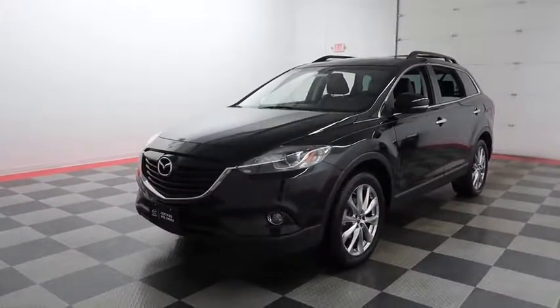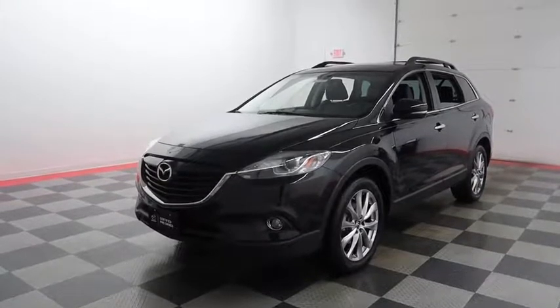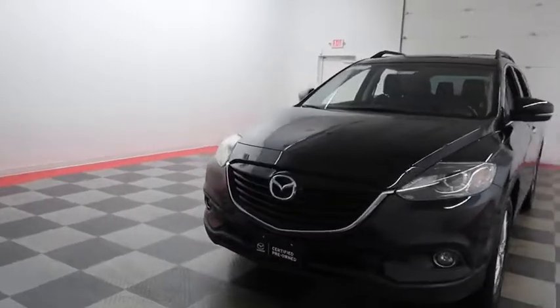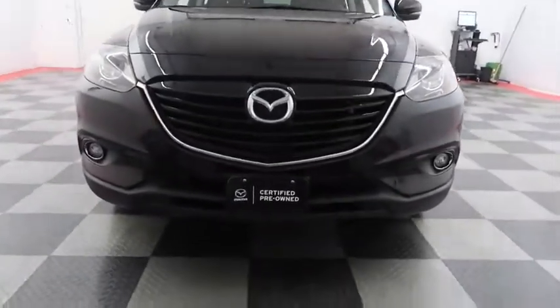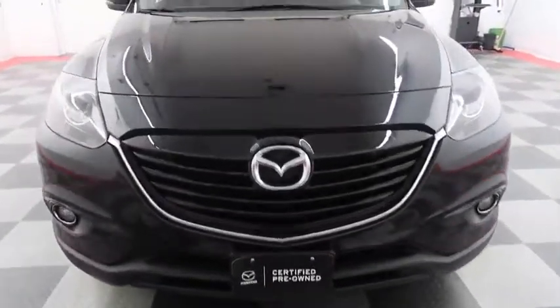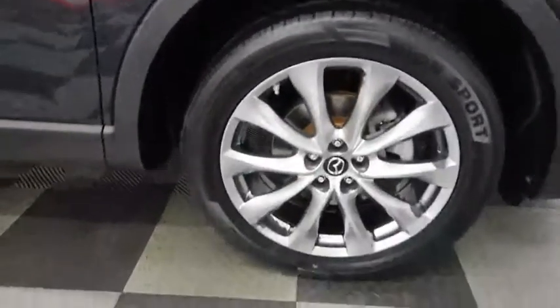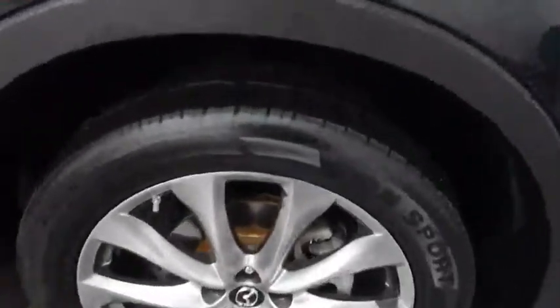Today we're taking a look at a jet black 2015 Mazda CX-9 Grand Touring, stock number A7000. You can see you've got factory fog lights up front. The hood is in excellent shape. I do not see any noticeable scratches here. You do have an alloy rim that is wrapped in a 20-inch Lion Sport tire.